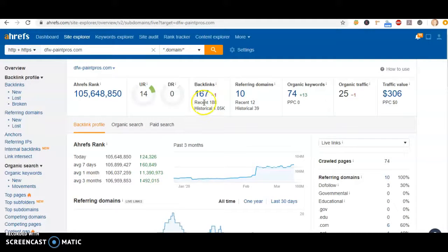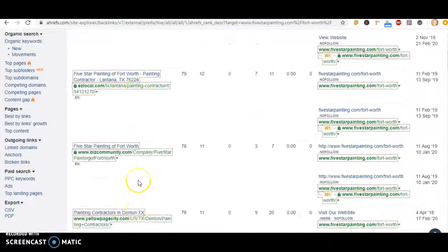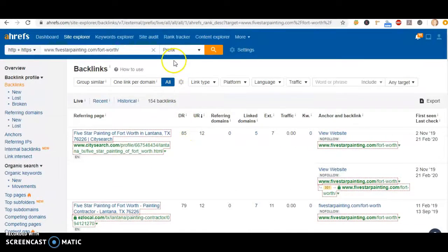I will tell you that not all backlinks are created equal. Some are trustworthy and some are spammy. This is a great example of a spammy set of backlinks. The UR is the power, the DR is the trust. We see that he has no trust in Google's eyes. So this is actually really easy to beat. We just need to get you some relative trustworthy backlinks pointing to your website. One way we can do that is, well, not to use him because his links aren't very good, but this guy has pretty good numbers. So we can click on his backlinks and simply go through all these websites right here and try to find you a link. That'll help push power to your site.